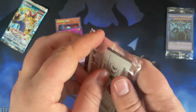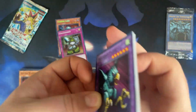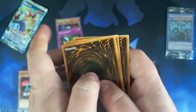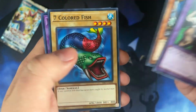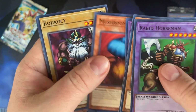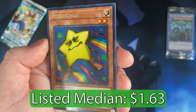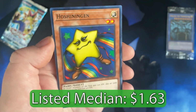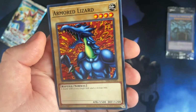Metal Raiders. I believe this is when you got the blue eyes. I mean, the red eyes black dragon, if I'm not mistaken. And these packs are random, by the way. So I have no idea what I'm going to get. Seven Colored Fish. Punished Eagle. Mushroom Man number two. Okay. Lava Battleground. Hoshiningen. Yeah. And an Armored Lizard.